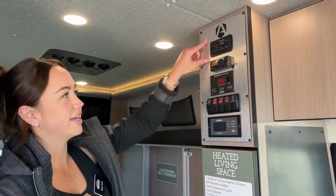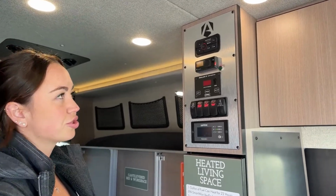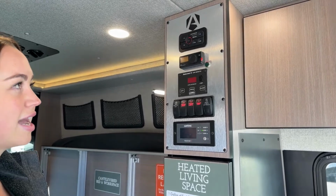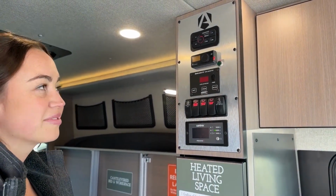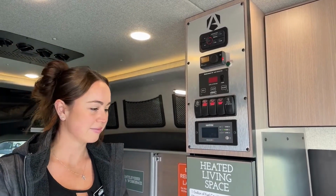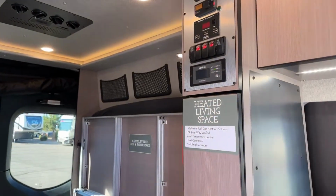And lastly, we have a nice little Kenwood Bluetooth surround sound throughout the whole entire coach. So just another cool little thing that is added on to this coach to, I don't know, kind of get the party started in a way, or kind of just set the mood. So I like that. Alrighty, now we can go up in the front.